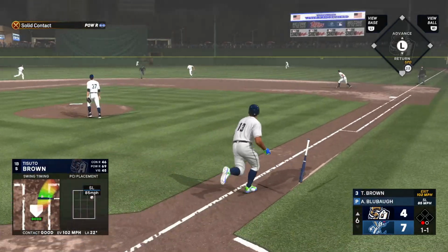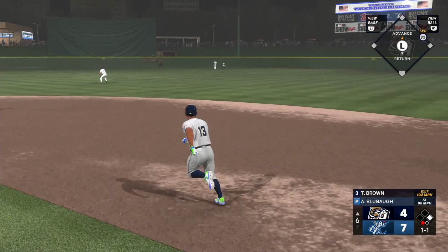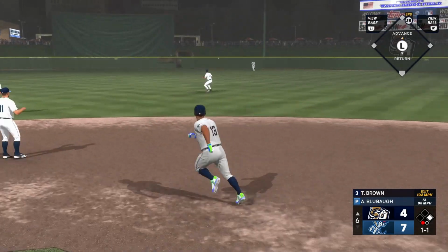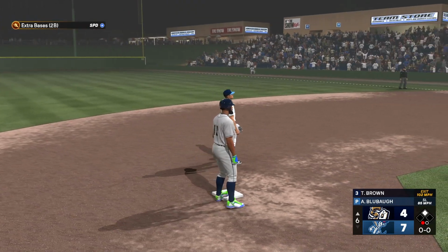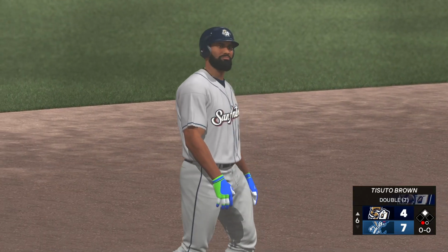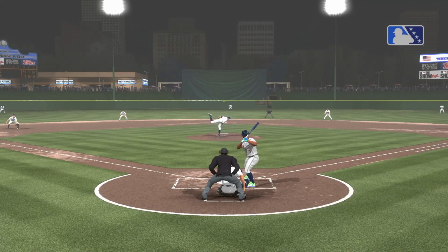Wallops this one out towards right center. It's back there. Go, go, go. And it hits the fence. Brown first, hustling for two. And into second with one away. That's a double. And he's clearly locked in after yet another hit. Really seeing the ball well lately. He's a threat every time he steps into the box.